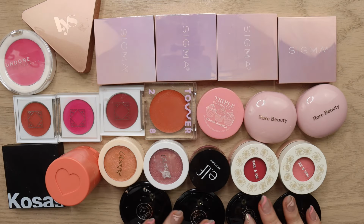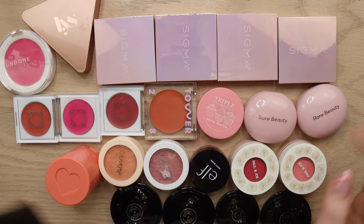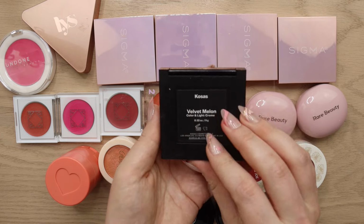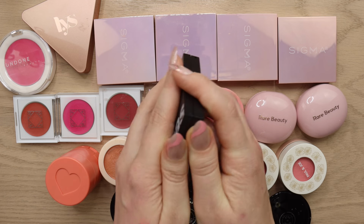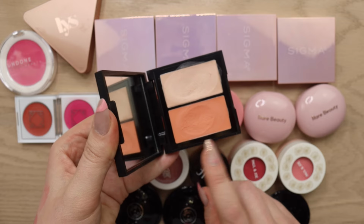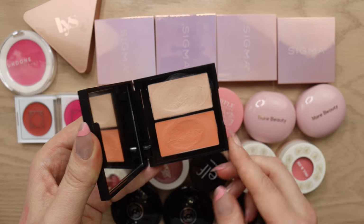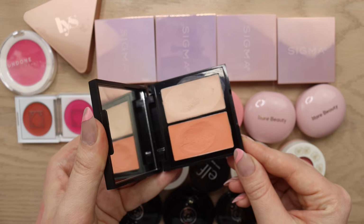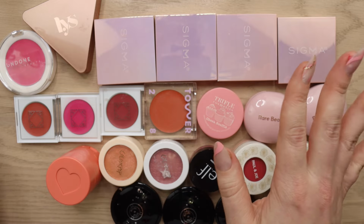Okay, so here is all of my other cream blushes, which is obviously a smaller collection than all of the Finding Ferdinand and Melt blushes. I actually do have another one from Kosas. I have the Velvet Melon here, and then I also have their 8th Muse one, but I'm not sure where I put it. But I would not be getting rid of these either way. I really love these little duos. The other one I have is more pinky. I heard that these were discontinued, and I don't understand why, because they're beautiful. But that is going to be staying with me.